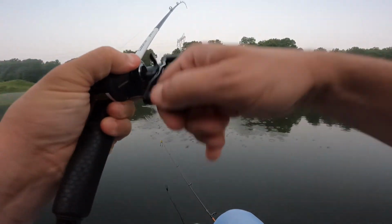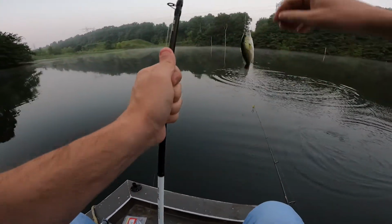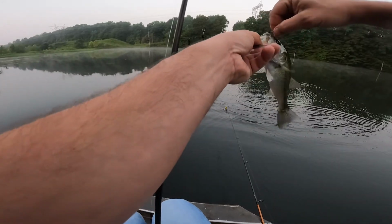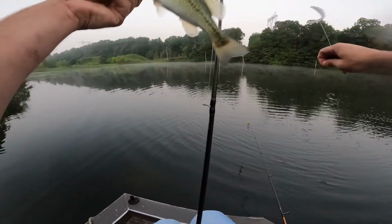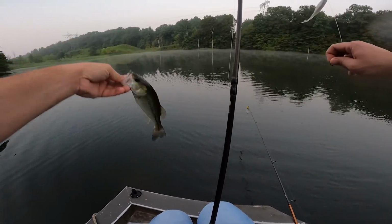Got him. Oh, look at that. Little bitty guy. Hooked him right in the top. You're about the same size as my fluke, dude. That just shows you how aggressive these guys are.